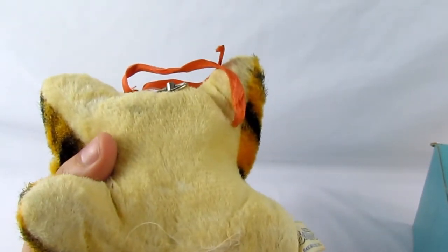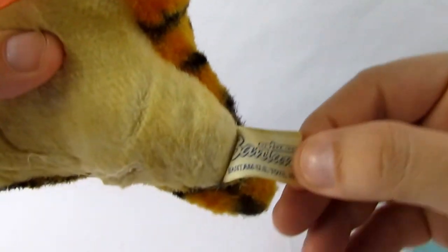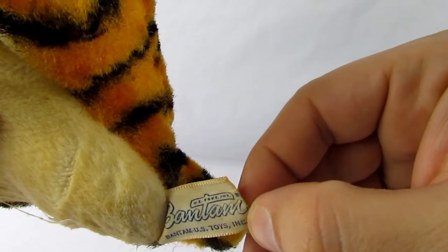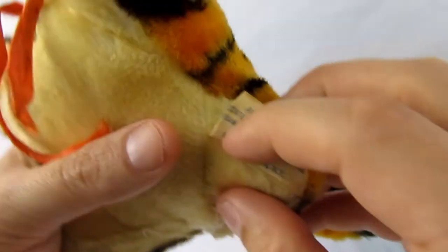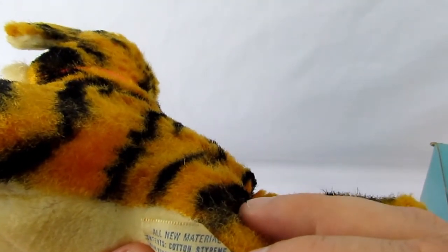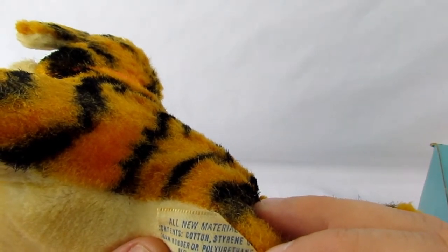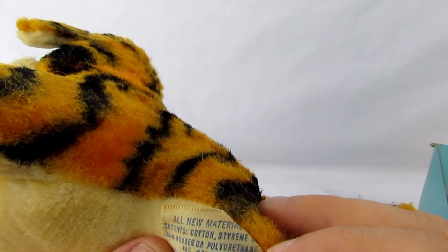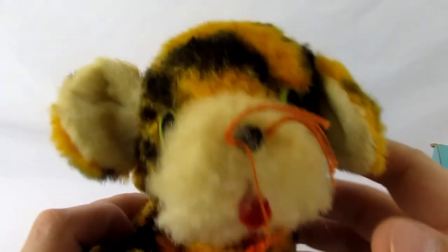This one in particular, it's got some of the stitching loose here. And on the tag, it reads, U.S. Toys, Inc., Bantam, U.S. Toys, Inc. again on the bottom. And on the other side, all new material, contents, cotton, styrene, foam, rubber, or polyurethane, REG number 36, PA, Portchester, New York. Okay?